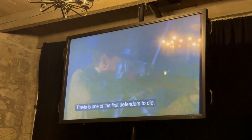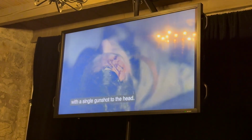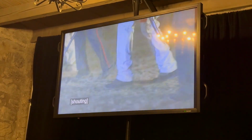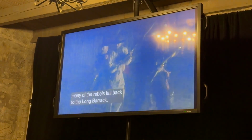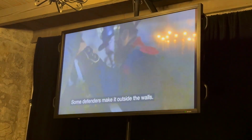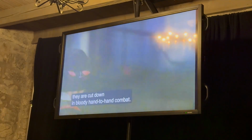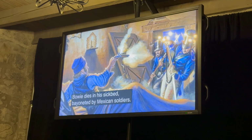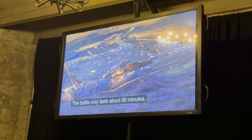On the north wall, Travis is one of the first defenders to die with a single gunshot to the head. As Santa Anna's forces push in, many of the rebels fall back to the Long Barrack, then to the church. Some defenders make it outside the walls, but one by one, they are cut down in bloody hand-to-hand combat. Bowie dies in his sickbed, bayoneted by Mexican soldiers. The battle only lasts about 90 minutes.